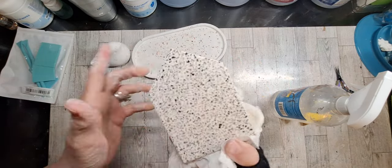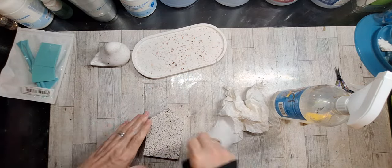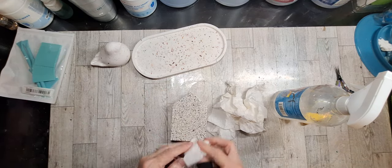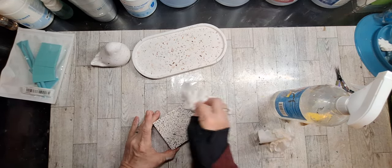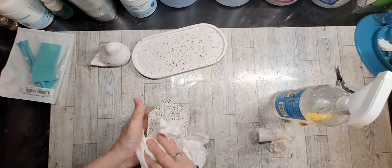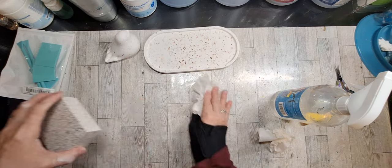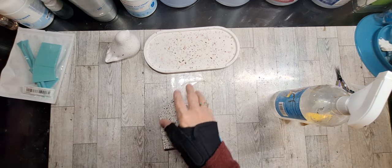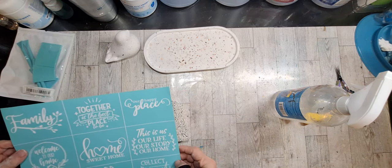And I'm trying to dry it all really good. I'm going to take a baby wipe to get it totally dry. Now, I have not sealed any of this yet. I probably should seal this before I do this.